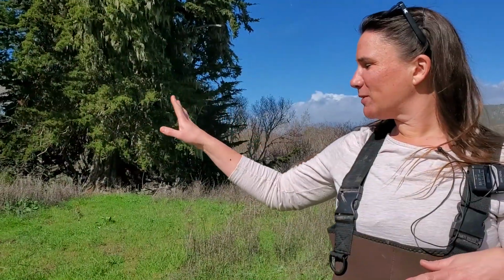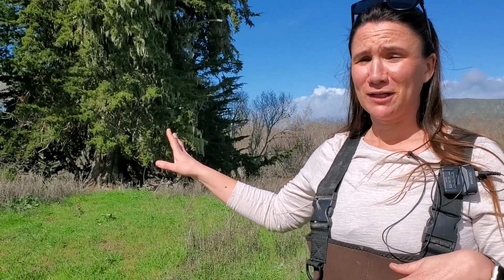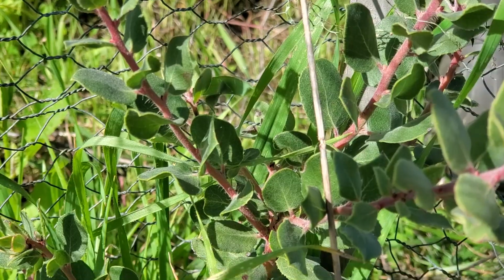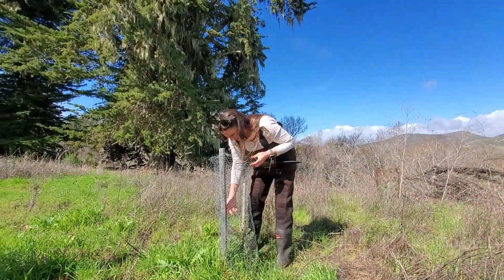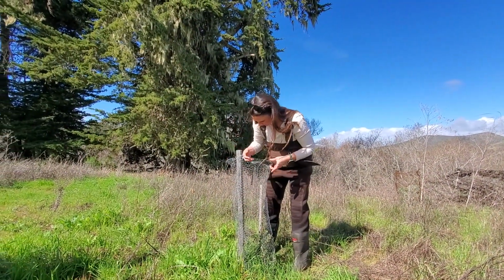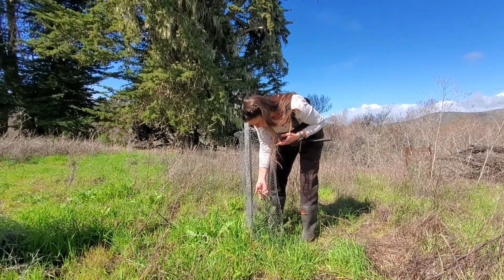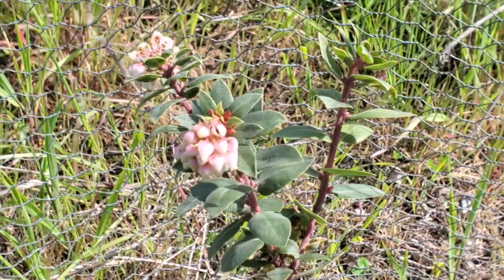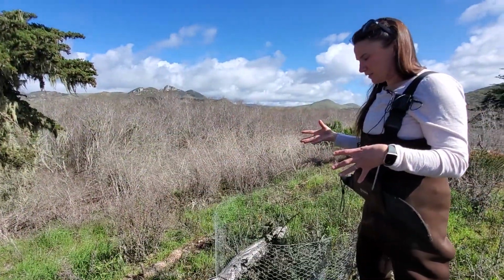And it is habitat for the Morro manzanita, which is a federally endangered species. And so working with State Parks, we were able to have a successful outplanting of Morro manzanita. And we were kind of worried, they didn't take off for a couple of years, but now they're so happy. Reintroducing and supporting the native species that are here ties into different species of animals that live here too.